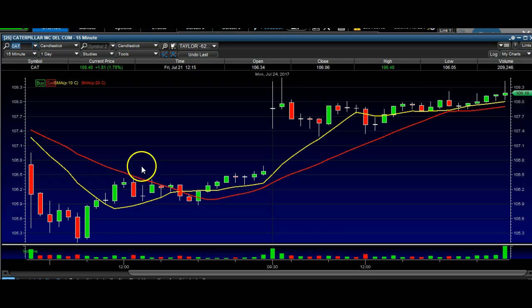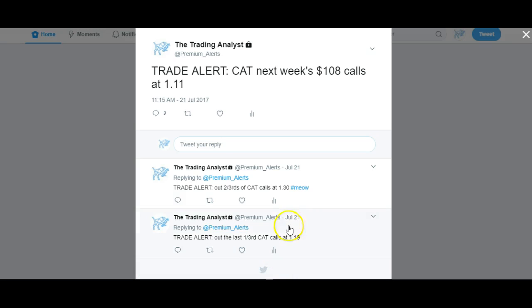So that's why we like to take our profits here, and then if we break back under the 10-period simple moving average, we like to keep our profits, and we don't want the last end of those contracts turning into a red trade. So we ended up selling that last third of those contracts at 119 right there.